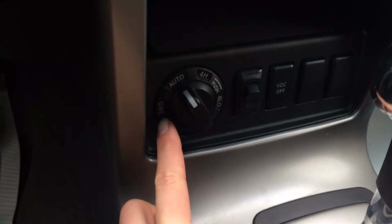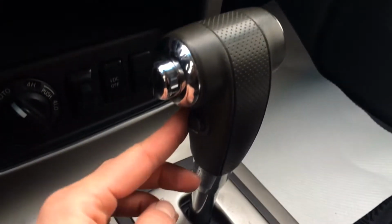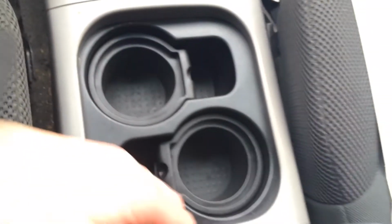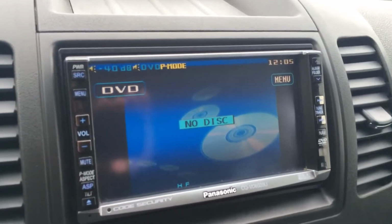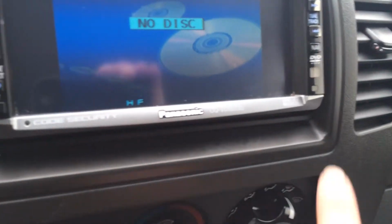Here's your two-wheel drive, four high and four low. Cup holders, lift up your armrest, and you've got a storage compartment in there, and you have a power outlet. Also, to the right-hand side, you have two extra power outlets. And you have an aftermarket DVD Panasonic system here.